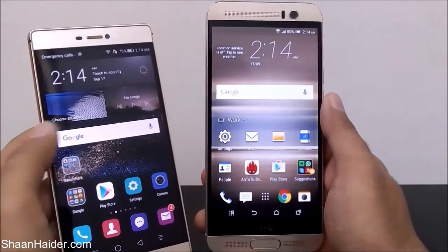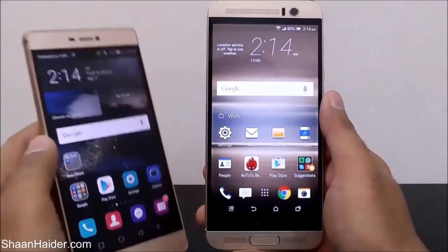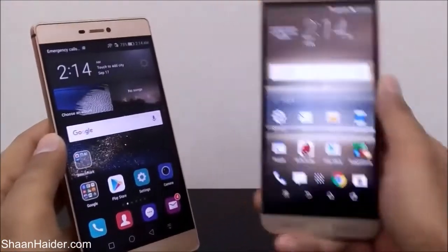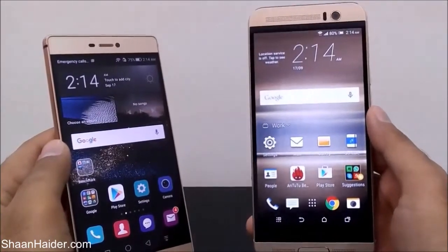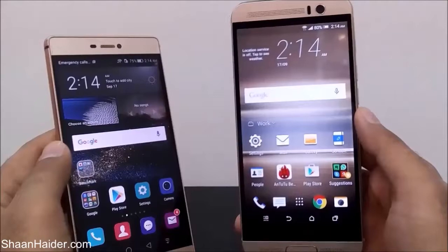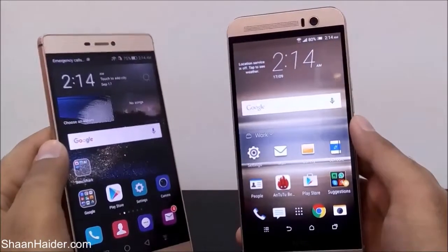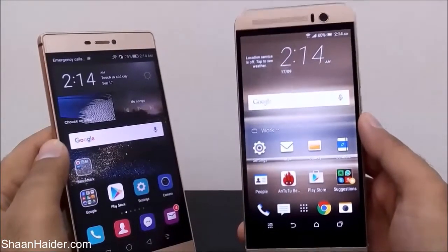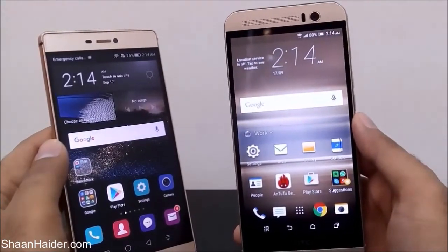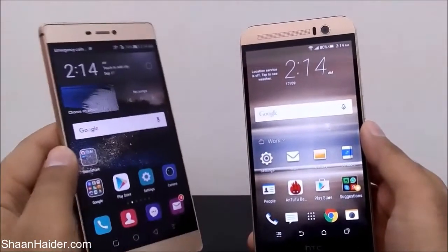In our benchmarking test, HTC One M9 Plus scored above the Huawei P8 in most of the tests except the entity benchmarking. So in terms of performance, multitasking and all, HTC One M9 Plus will be scoring above the Huawei P8. So if you are playing high-end games, if you do multitasking a lot, you should go with the HTC One M9 Plus instead of Huawei P8.